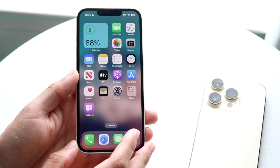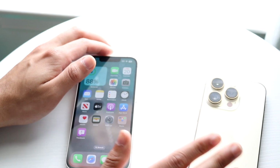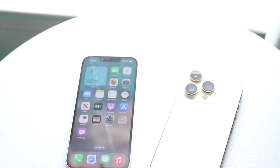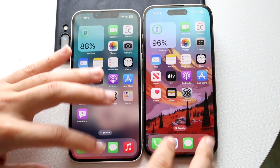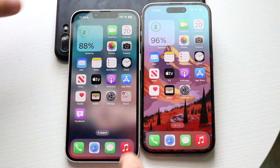The iPhone 14 has that Apple A15 Bionic chip inside of it with 6 gigabytes of RAM, where the iPhone 14 Pro has that Apple A16 Bionic chip inside of it with 6 gigs of RAM as well. So let's go and see which one's the faster phone between both. Okay, there we go. All the apps are now cleared out in the background. Okay, now they are. Let's get into it. 14 Pro's here, 14 is here.